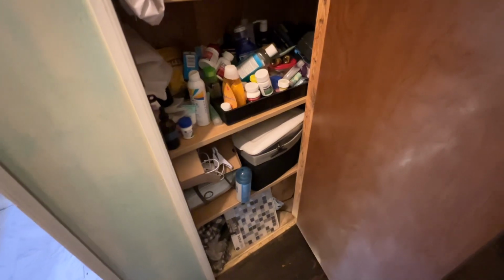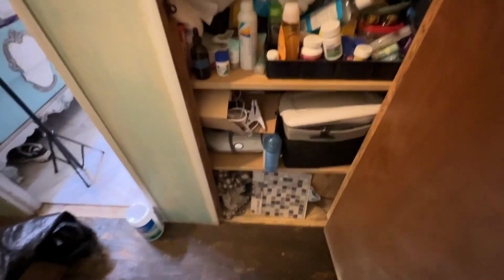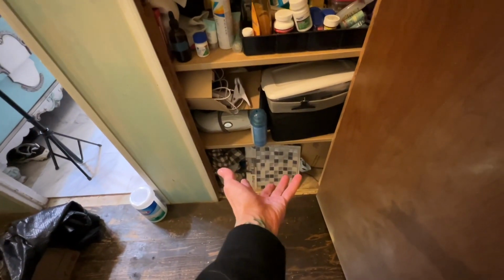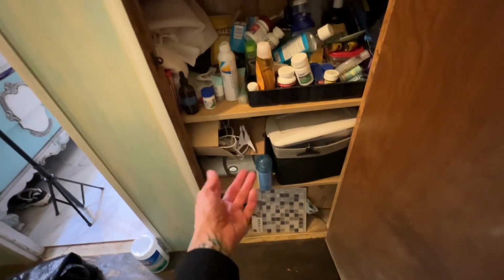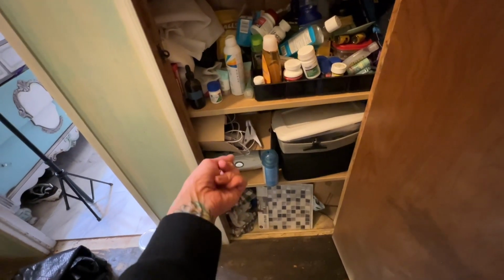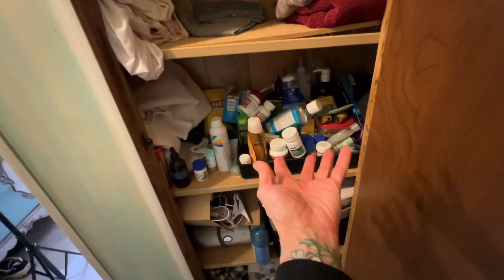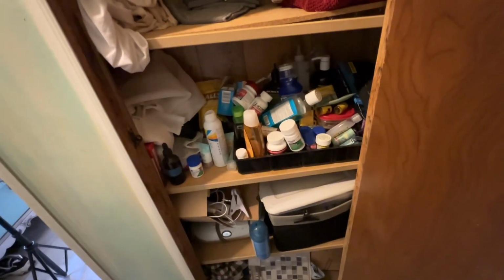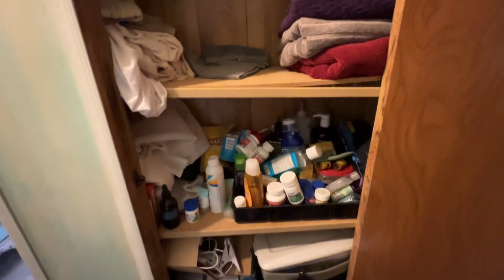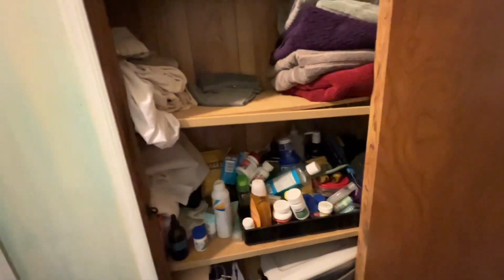Okay, so I've got the closet open here and I've already got a few things out. Down here we just have a pile of miscellaneous things. This shelf mostly has hair products and a few other electronics. This is our big jumbling mess of medicines and sunscreen and who knows what else. It's like our little tiny pharmacy.